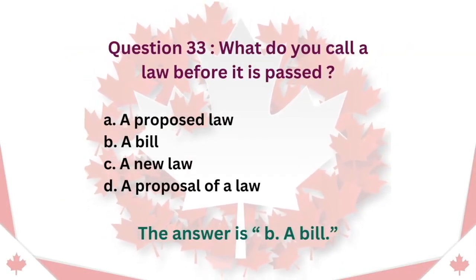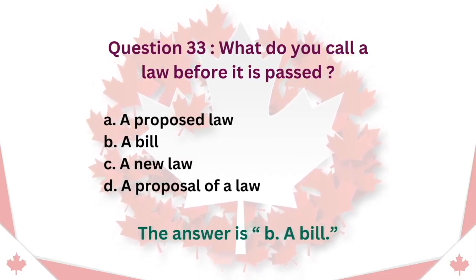Question 33. What do you call a law before it is passed? A. A proposed law. B. A bill. C. A new law. D. A proposal of a law. The answer is B. A bill.